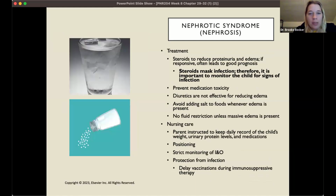So to treat nephrotic syndromes, steroids are given to reduce proteinuria and the edema. Also, steroids can mask infection, so you want to continue to monitor that kiddo for signs of infection. Going to prevent med toxicities. Sometimes taking too many medications can cause nephrotic syndrome to occur. Diuretics are not helpful in reducing the edema in these kids. Steroids are what's going to help, because you have to figure out the protein spillage first before the edema will resolve. Avoid salty foods because edema is present, just like with adults.